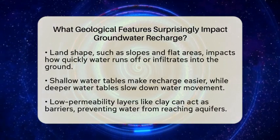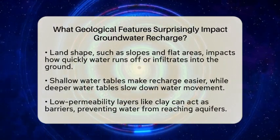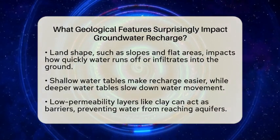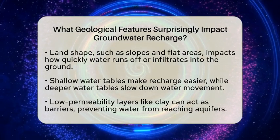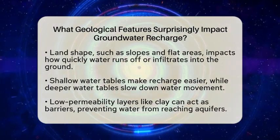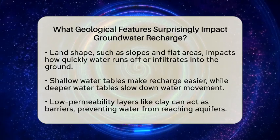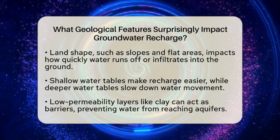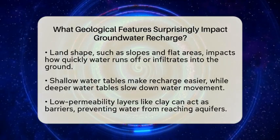Folds and structural complexity in the earth also influence recharge. When rocks bend and fold due to tectonic forces, they create zones where water can get trapped or diverted. These formations can make some areas more permeable, even if the surface looks solid and impenetrable. So, even in rocky terrains that seem tough to infiltrate, water can find pathways through these folded structures.